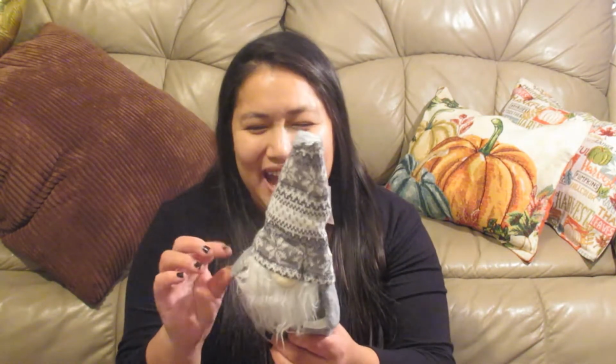And they had him also in a gray. Look at that. I love these guys. So same thing, he's got the sweater material up top. He's got just the plain gray outfit. And there's like some sand or something in there, so they're weighted, so they're going to stand nicely. These are going to be super cute on a tiered tray, or even as a bigger ornament in a tree, depending on how big your tree is, or just sitting out. I love these guys just by themselves. This is a great piece. You can definitely make some gnomes like these from Dollar Tree products, but if you don't have to, then why, you know, hey, just saying.